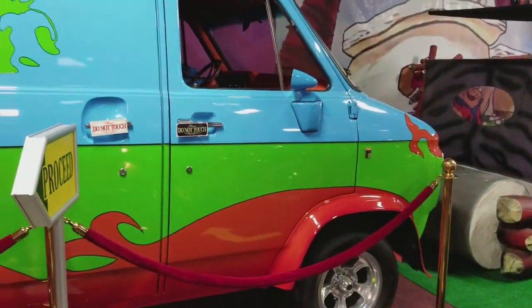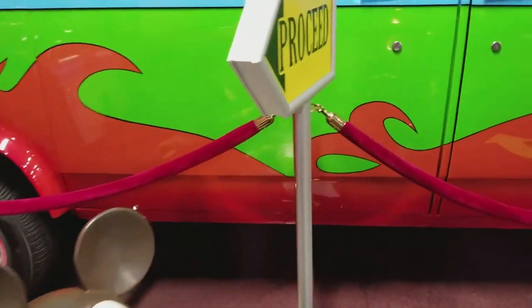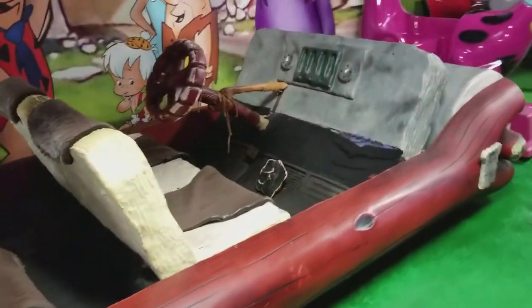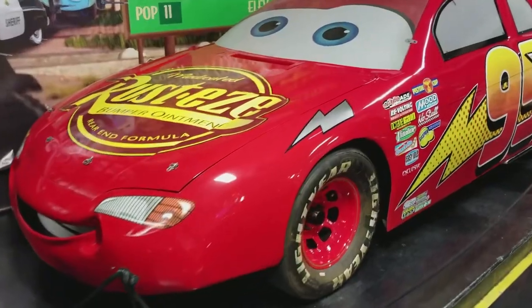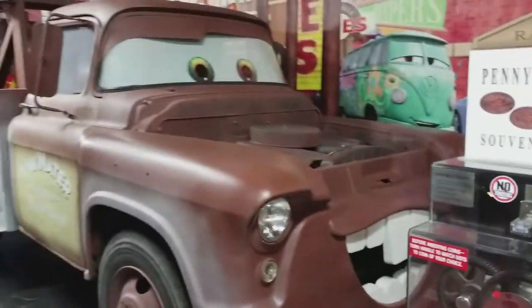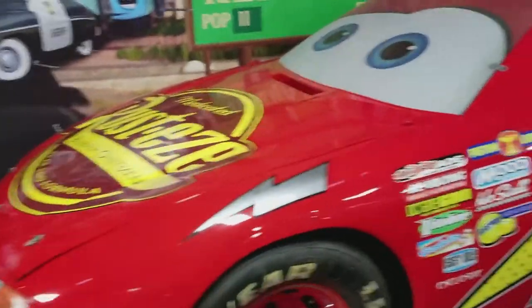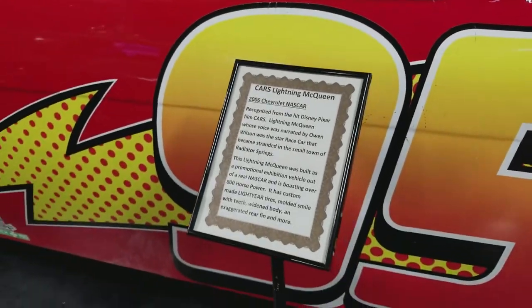Of course you gotta have the Scooby-Doo van. You gotta have the Flintstone mobile. You gotta get Cars, Tow Mater, Lightning McQueen. Of course, gotta do it. Gotta do it.